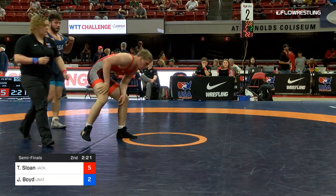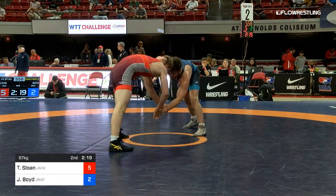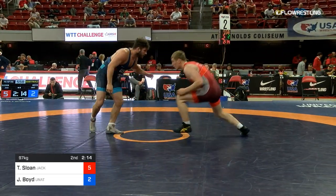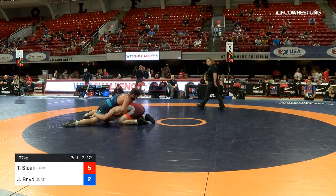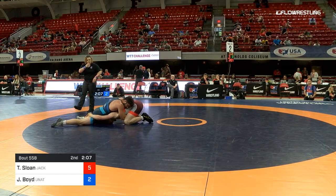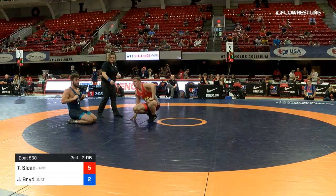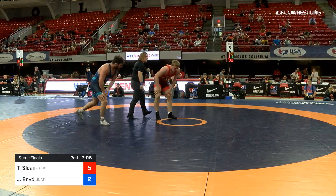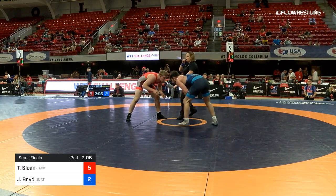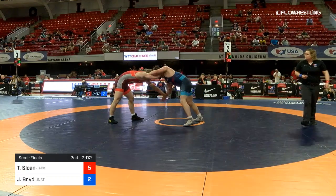Go back to the center. Both guys taking big, deep breaths. That'll happen when 97-pounders reach the second period. Double from Sloan. He's got his hips under him. Boyd is sprawling heavy, though, and we'll get a stalemate. So by keeping those knees underneath him, Sloan lessens the risk of a counter, at least certain counters, the most typical counters, I should say.